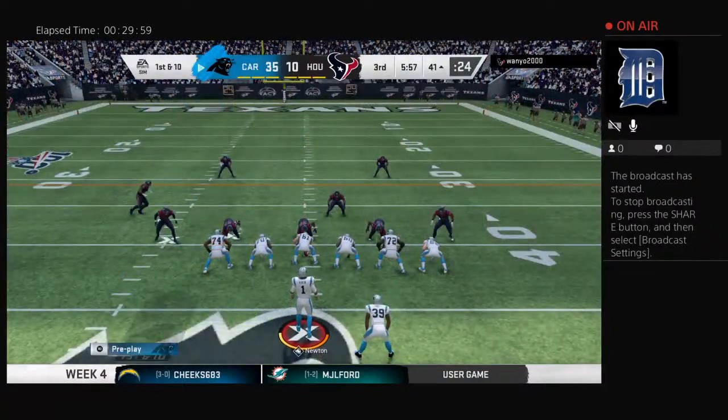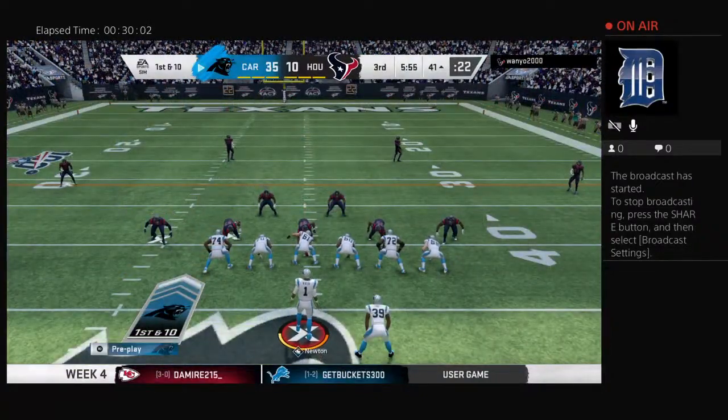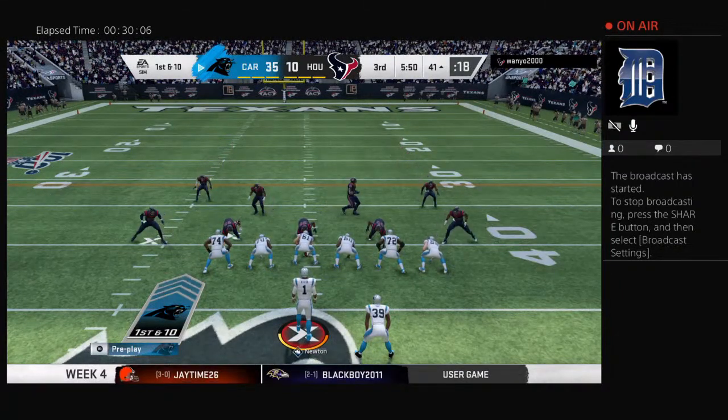Yeah, you're talking about a defense being on their toes. They don't know what's going to hit them next at this point. No, they went from toes to heels, and they're trying to figure out how to get back to the toes part.